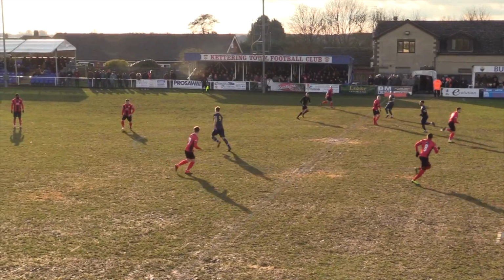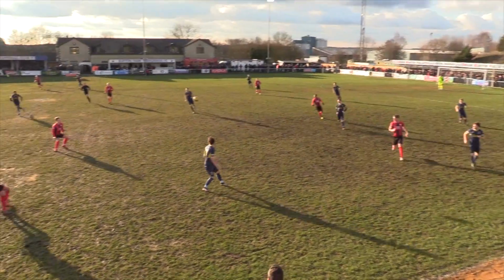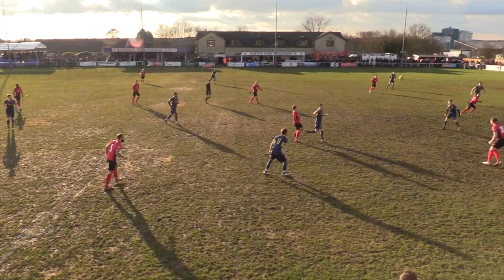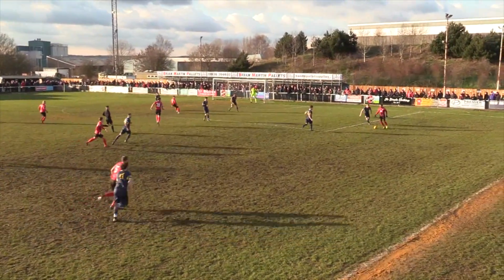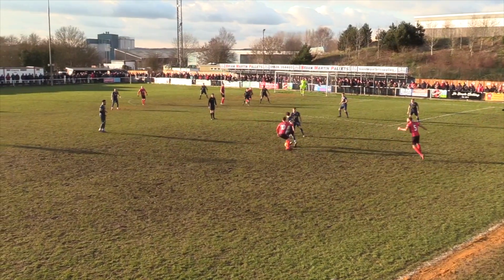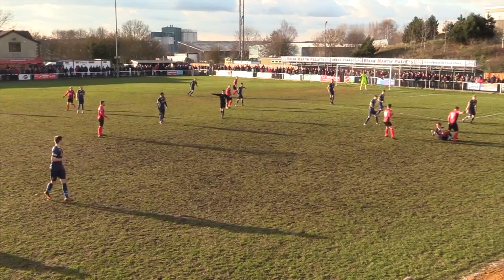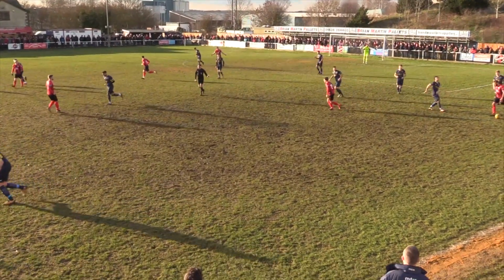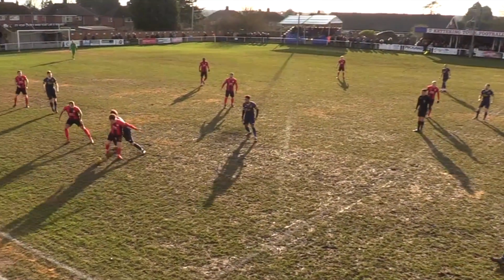Holman back to Richards. Richards puts a long ball, but it's easily cut out by Needham Market. Chest by Mills, pumps the ball forward. O'Connor's onto it in the penalty area already. O'Connor has to come out of the penalty area, plays it back to Mills, but the number 11 Marston intercepts and falls down. I think he fell down there rather than was tripped, but the referee's given a foul.